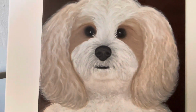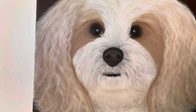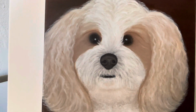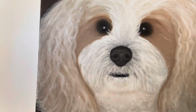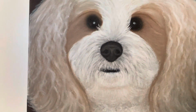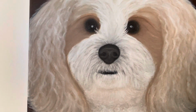I did struggle a little bit with her nose and her eyes. I was trying to get the right coloring. I had painted a portrait of my dog Pepino, who is a Yorkie, and his coloring is a little different. So when I went to do the nose, I was a little confused about the coloring, because Lola's nose is black with gray highlights, whereas my dog's nose is a brownish blackish color.